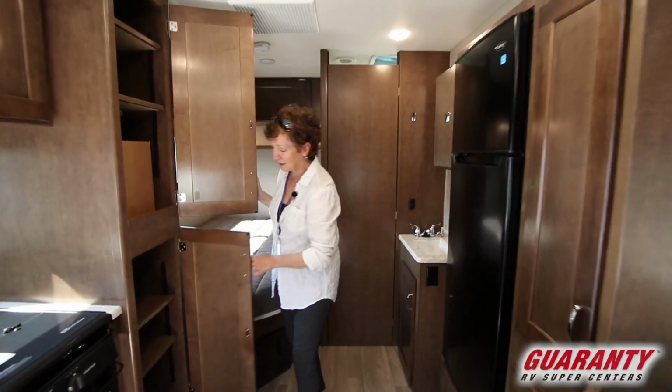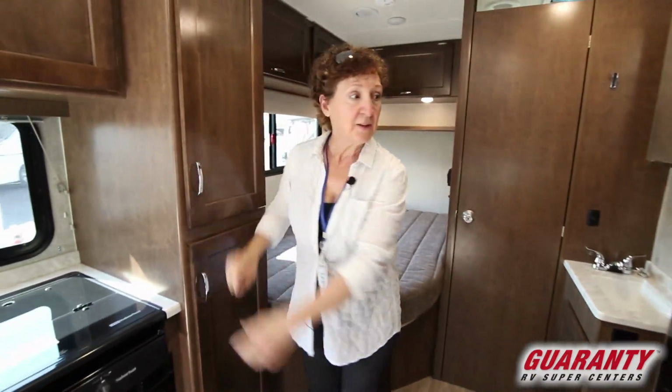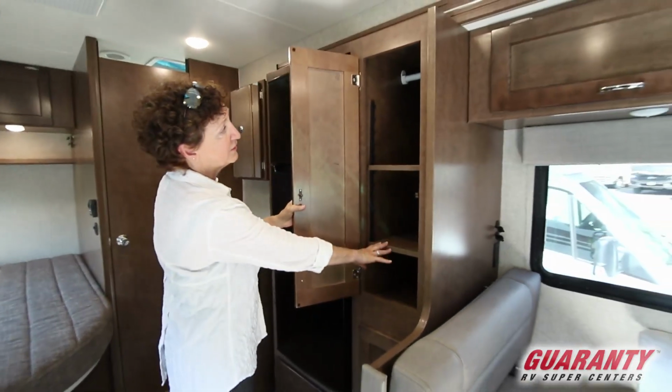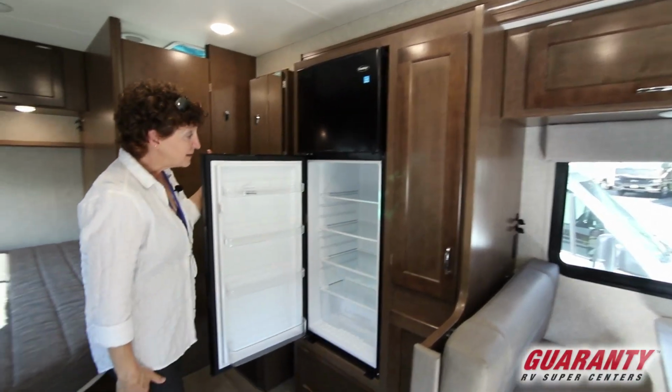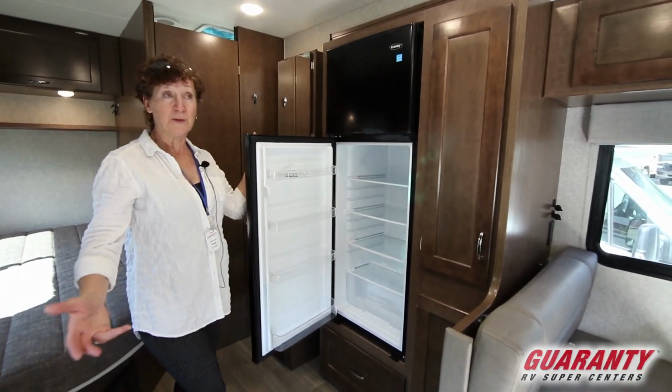Big closets. Lots of pantry room, and you can take the shelves out and make this a hanging closet if you like. Nice sized refrigerator for a 24-foot unit.